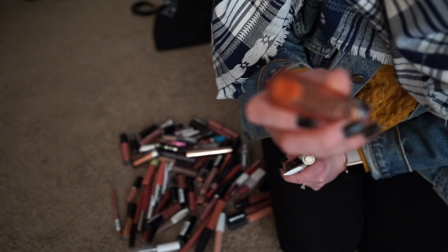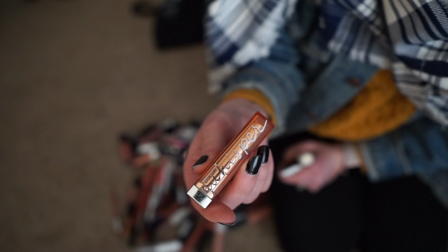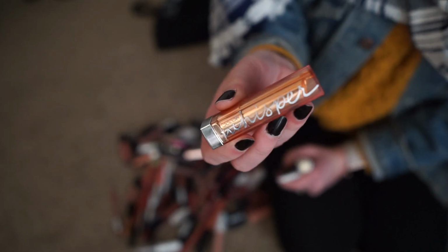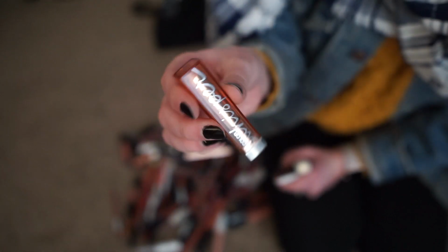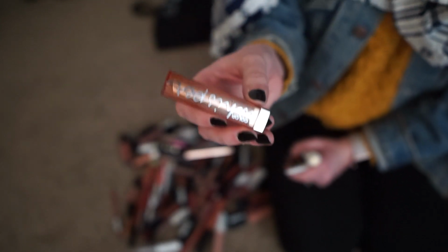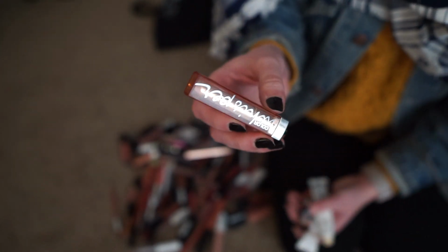One that I know for sure I'm going to be getting rid of is from Maybelline, and this is so old. I feel like I didn't get this that long ago. Maybe I did. It doesn't even say Maybelline on here, but it's the Maybelline Color Whisper, in the shade Go Nude, and it's like a lip balm, but it's just a little too nude for me, and I've had it a really long time, and I don't ever use it, so I'm gonna get rid of that.